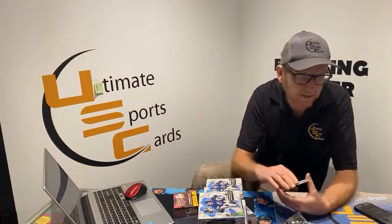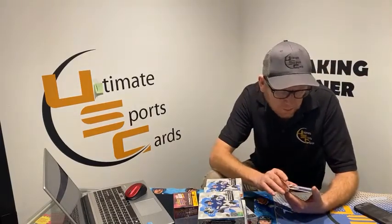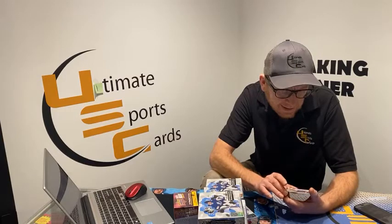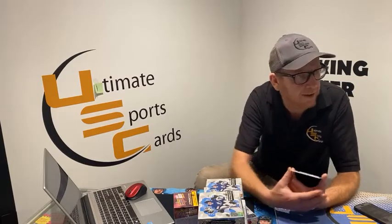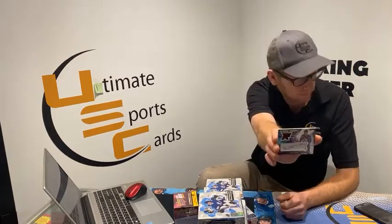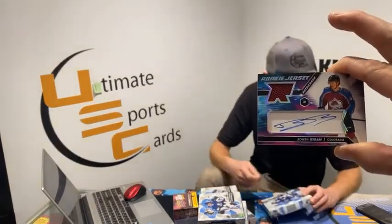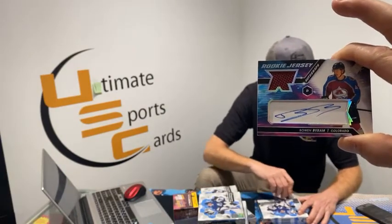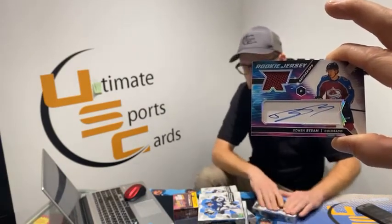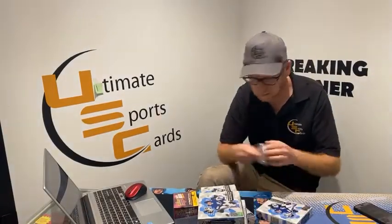Oh, hey, this is not half bad. Rookie jersey auto from SPX, 115 out of 165. Colorado Avalanche. Boom, Byram. Oh, the actual rookie auto. Nice hit. Bowen Byram goes to Mr. Thomas Perry. That's two autos in that box. That's good. That's why we like this product, Jay.